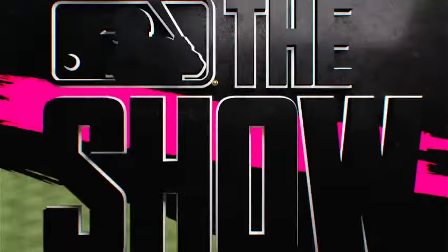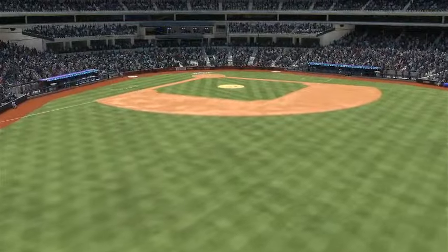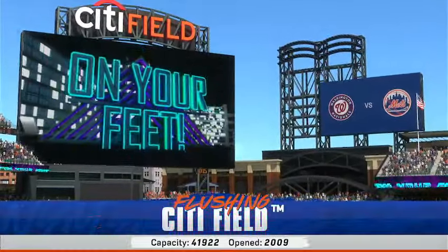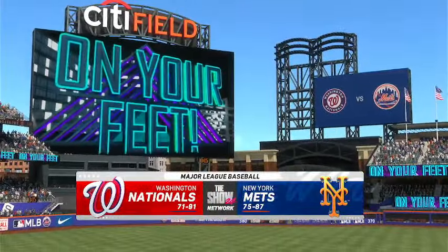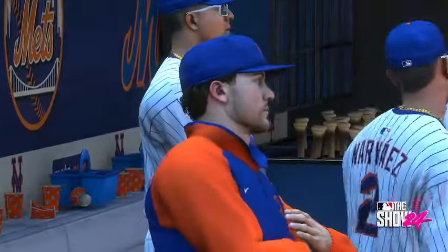From 41 Seaver Way. Welcome to the home of the New York Mets. This is Citi Field. MLB The Show with a good one coming at you. It's the Washington Nationals going up against the New York Mets. First pitch coming at you right after the break.